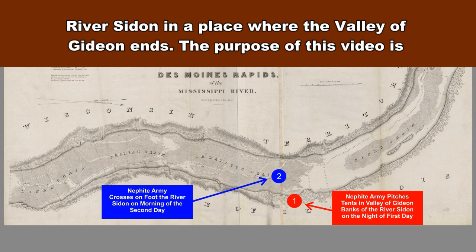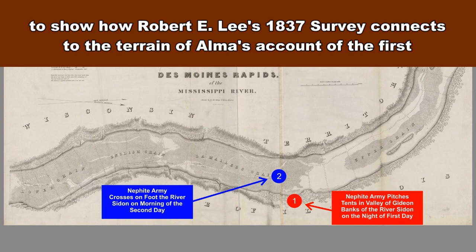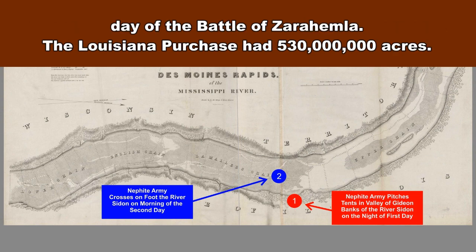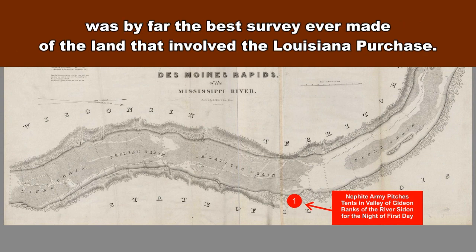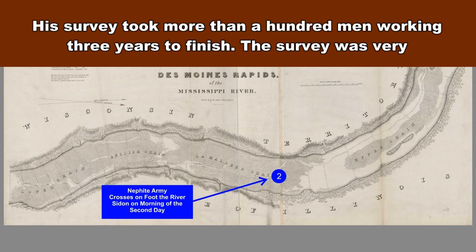valley of Gideon ends. The purpose of this video is to show how Robert E. Lee's 1837 survey connects to the terrain of Alma's account of the first day of the Battle of Zarahemla. The Louisiana Purchase had 530 million acres. This was the largest land purchase in the history of the world. Robert E. Lee's 1837 Des Moines Rapids survey was by far the best survey ever made of the land that involved the Louisiana Purchase. His survey took more than 100 men working 3 years to finish.